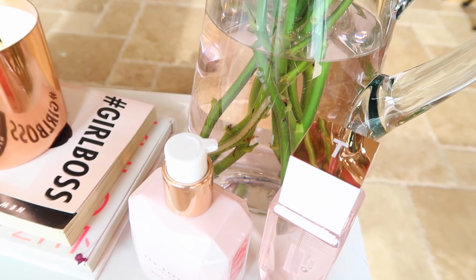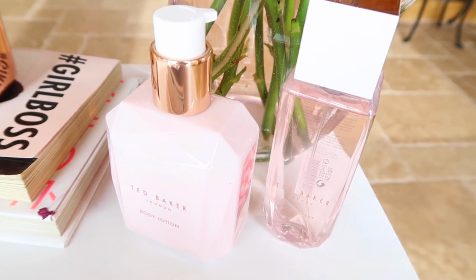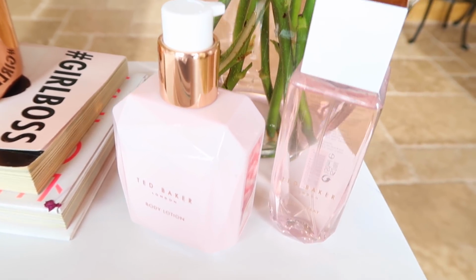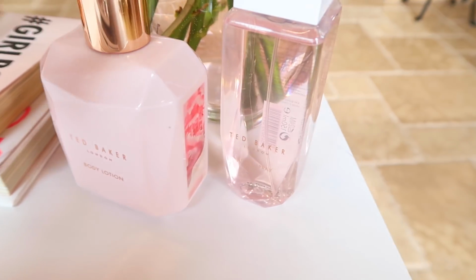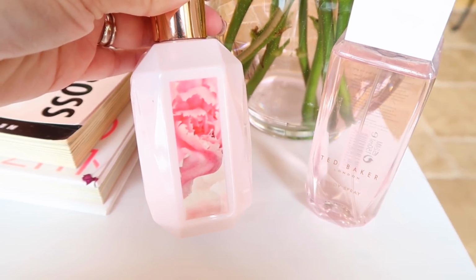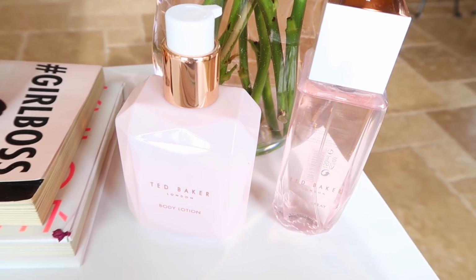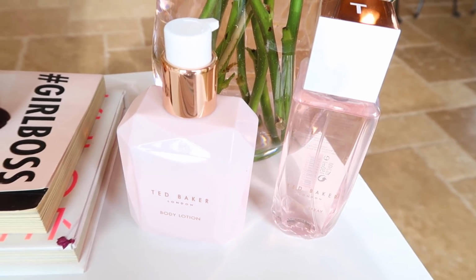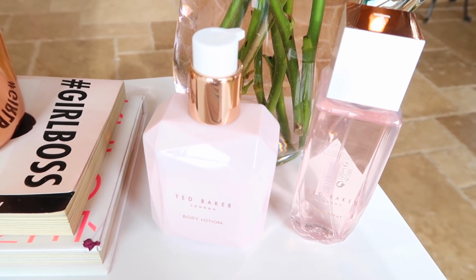My soft pink water. And then here is some Ted Baker body lotion and body spray. I don't use the body spray a whole lot, but it looks nice there. But this lotion, like, oh crap. Look how pretty this looks with the little peony on the side. I actually got this in England when we were visiting my family, but I always like to keep a hand cream or some type of lotion on my desk because my hands are so dry all the time. And this one just looks really pretty.